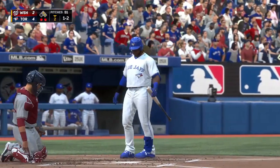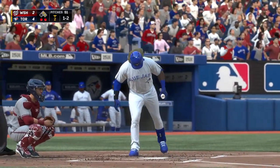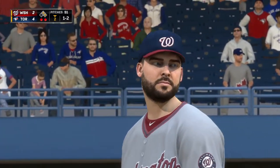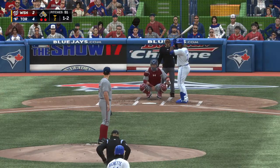That's back-to-back breaking balls away, but now he's got himself into a little bit of a tough spot. You probably can't throw that again, so your opponent is probably up there just looking for a fastball that he can drill.